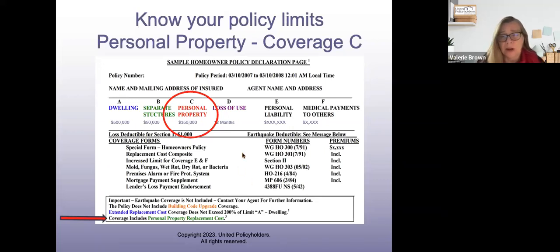You're going to find your contents limit on your declarations page, and you're going to check the dollar amounts, those limits. It's usually a percentage of your dwelling coverage. With this one, it's about 75%, I believe. When you're looking at your policy, you're also looking for, as Mark mentioned earlier, any endorsements or extras that might modify the amount of your contents coverage. You're also going to be checking for those sublimits that we talked about earlier. Those are usually on personal property items such as firearms, jewelry, watches, computers, and we'll show a specific example about that in a minute. And then scheduled items that add value. Think artwork, jewelry, valuables.